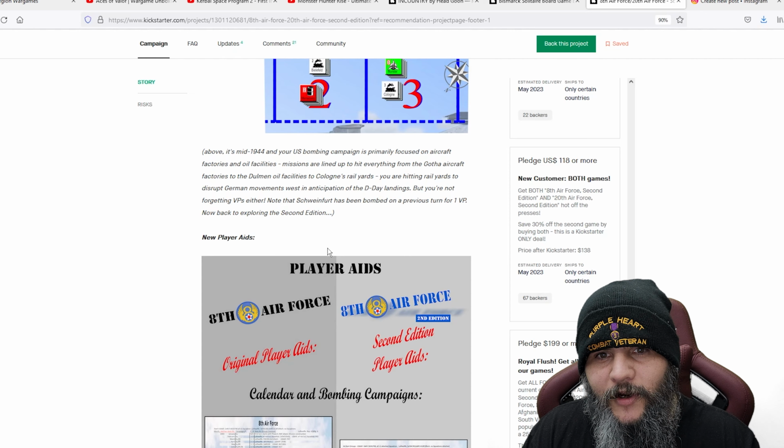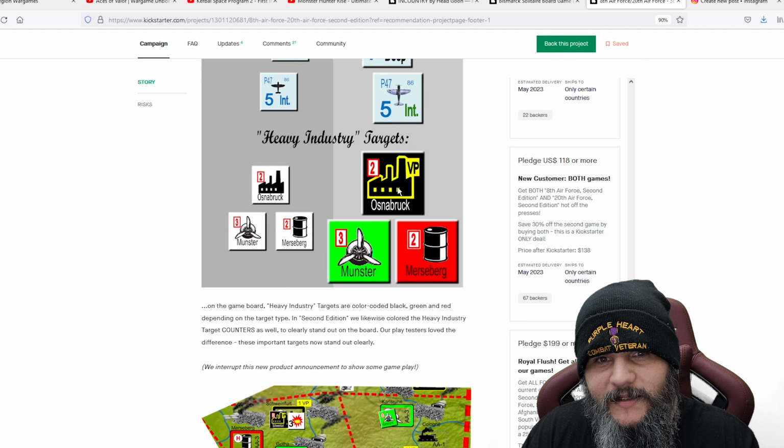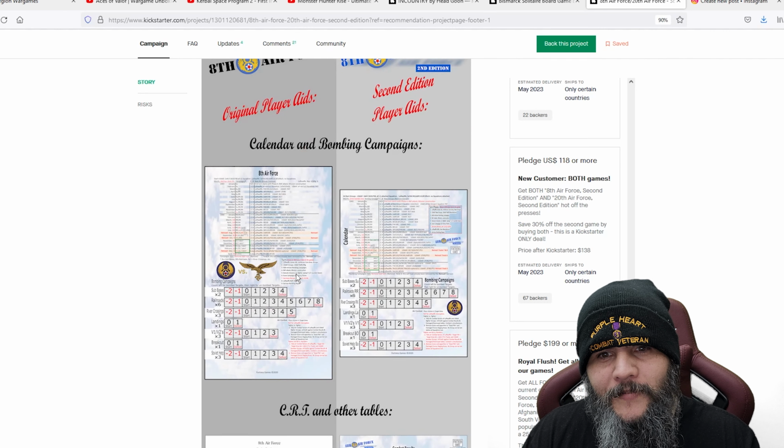Now back to exploring the 2nd edition. So that's what this is showing. Oh, yeah. See, what is this? Factory? What is that supposed to be? Yeah, that's got to be a factory. Some type of oil factory, I think, there. And it shows that it's been bombed on a previous turn. That's cool. I like that. Looks neat. I like that.